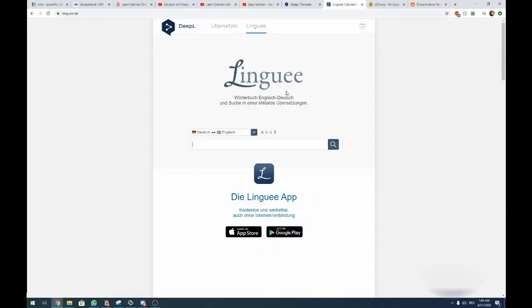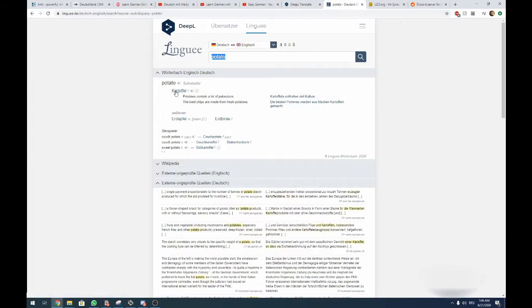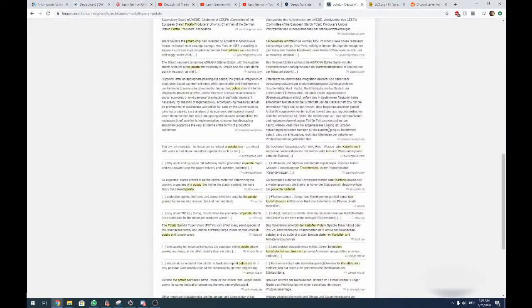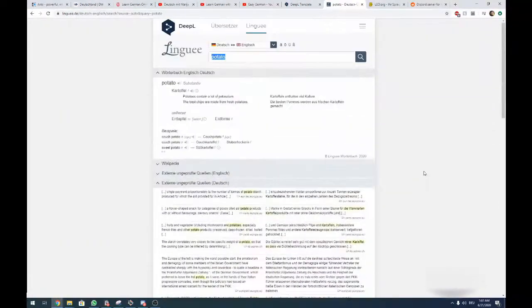Linguee is a super cool app. There's an app, but also a website. It's halfway between a dictionary and a translator. You can write things here like potato. So potato, from English to German, is Kartoffel, and it's a feminine noun. And then you have a couple of examples of how to use it in a sentence, and other sentences with it where you can understand how it's being used in context.